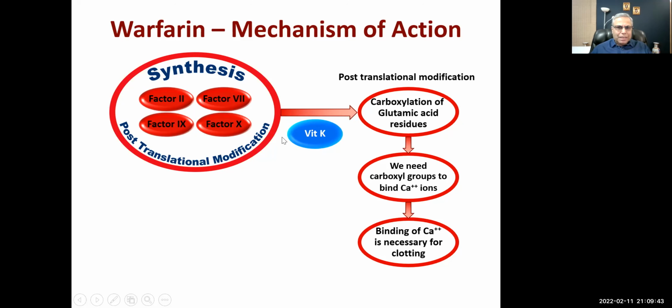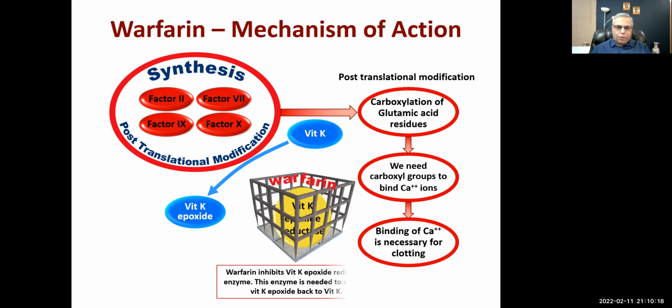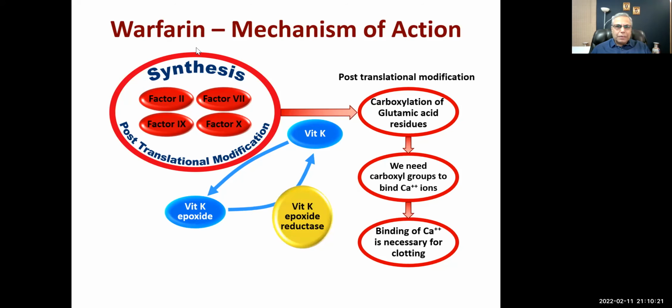But the problem is, in the process of carboxylation of these glutamic acid residues, vitamin K is converted to vitamin K epoxide, and we have to bring it back into vitamin K state. Okay, so the enzyme that does that is vitamin K epoxide reductase, right? So through this pathway, we return it to its original shape, and it can do its work of the post-translational modification of factor 2, 7, 9, and 10, right? So what does warfarin do? Warfarin sort of inactivates this.